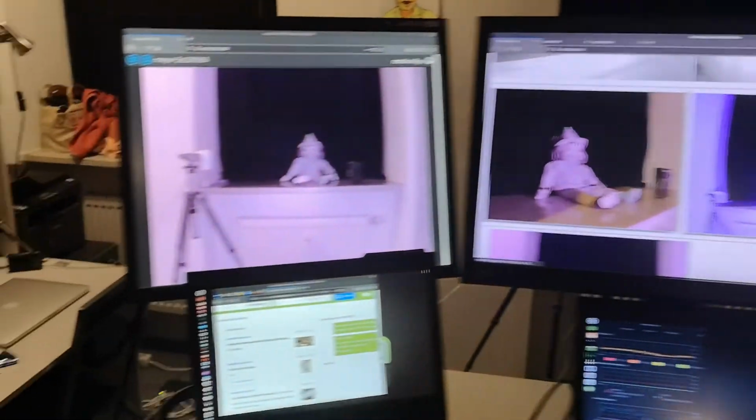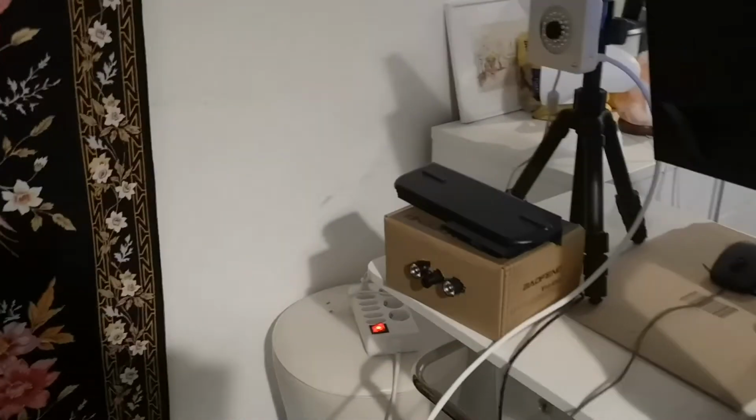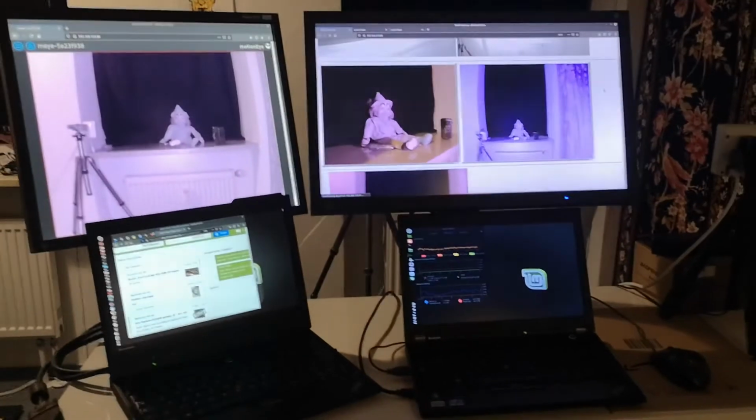So that seems to work nicely. So I'll leave that close to the model in record mode and see if anything is picked up. We're going to put this just here and it's switched on. So there we are. So I'm going to leave this setup running for a little while. Everything is ready to go. And we will see what gets picked up.